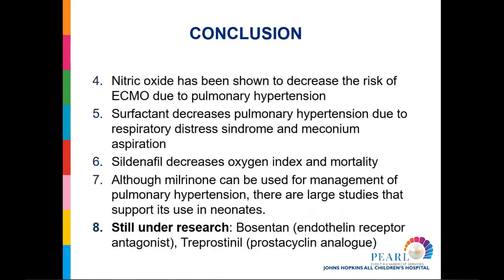Nitric oxide has definitely been shown to decrease the use of ECMO in pulmonary hypertension. Surfactant definitely works, especially with meconium aspiration syndrome. Sildenafil decreases the oxygen index and mortality. We know that. And then again, although milrinone can be used, and is often used, you want to make sure you use that judiciously and watch how the patient develops. If you're having hypotension, you may want to start slow on that patient. You might want to start at 0.25, then move up to 0.5 if you're using your milrinone. And as we know, we go up to 0.75.